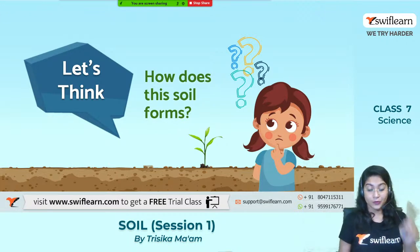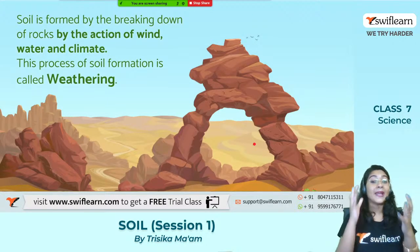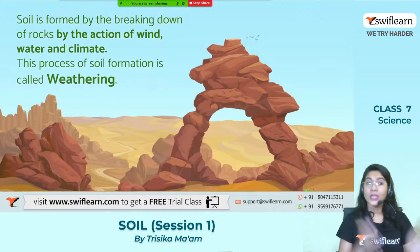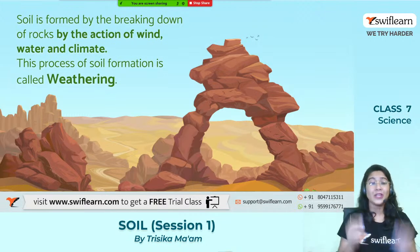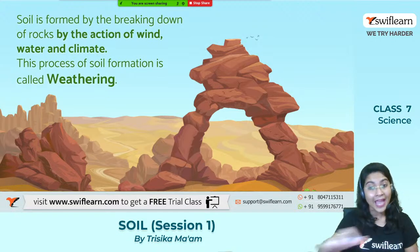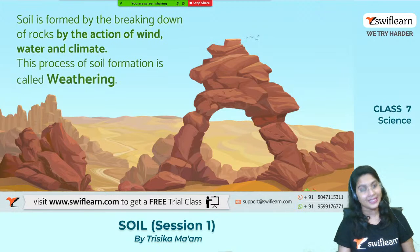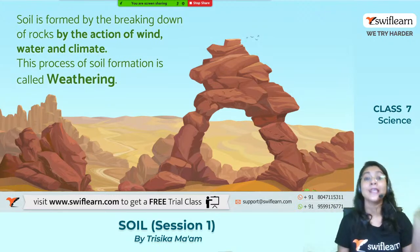Yes, it is formed with the process of weathering. Soil is formed by the breaking down of the large rock particles by the action of the wind, water, and different climate, which help them to break down into very tiny, small pieces so that it will be accumulated in a particular region, and the soil is formed by this. So this process of formation of the soil is known as weathering.